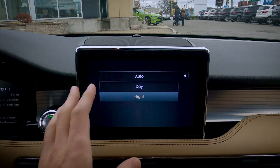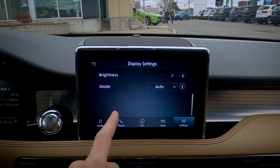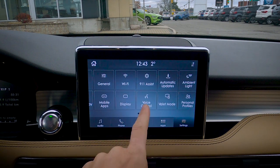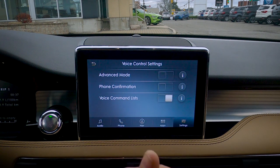I personally love the look of the night, so I would keep it in the nighttime mode all the time, but as you can see there, the daytime does look slightly different. Daytime will take a second. There we go. So we've got our daytime mode, which is just a little bit brighter. As we start to move into our voice control, we've got a few different options. The advanced mode, what that's going to do is it's not going to give us as many things as we press buttons. I want you to listen for a second.